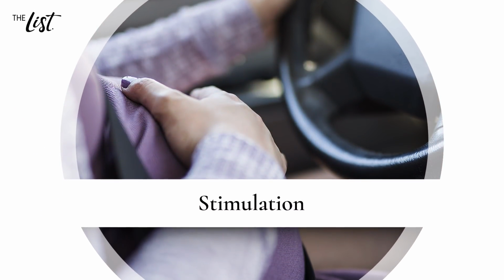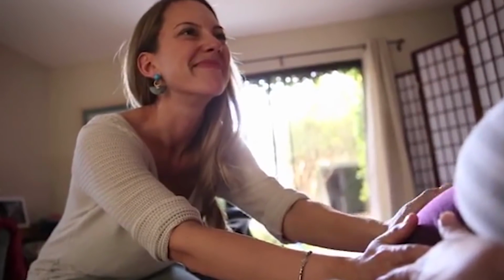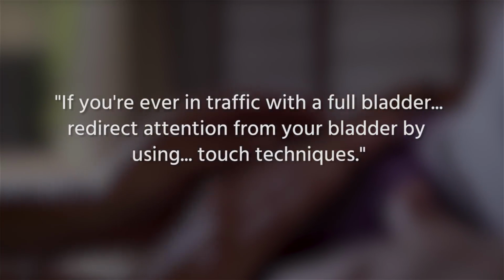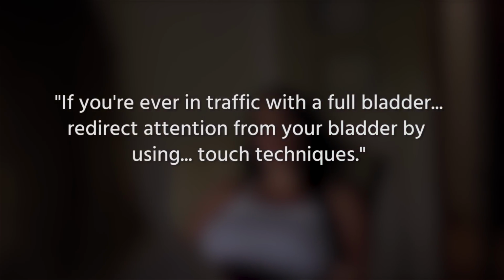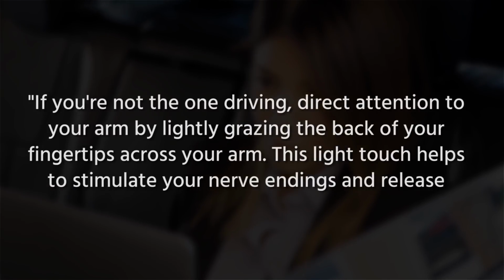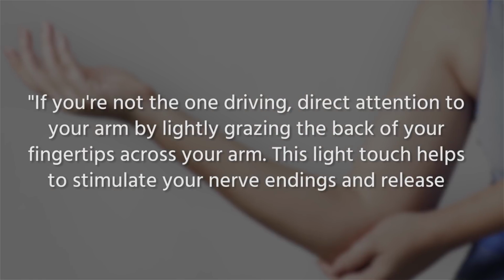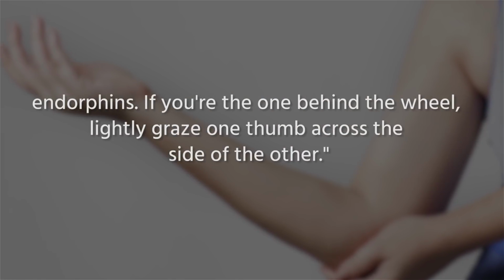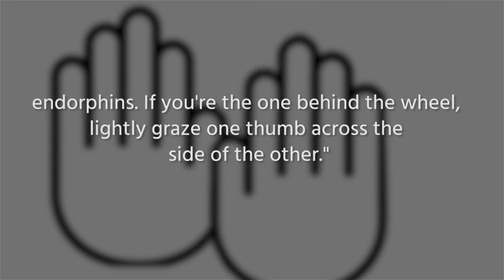Stimulation. Gotta go with nowhere to go? Bailey Gaddis, birth doula and author of Feng Shui Mommy, says if you're ever in traffic with a full bladder, redirect attention from your bladder by using touch techniques. She says, quote, if you're not the one driving, direct attention to your arm by lightly grazing the back of your fingertips across your arm. This light touch helps to stimulate your nerve endings and release endorphins. If you're the one behind the wheel, lightly graze one thumb across the side of the other.